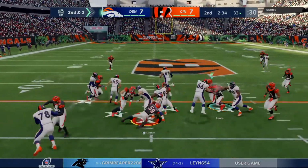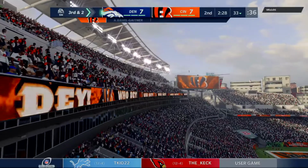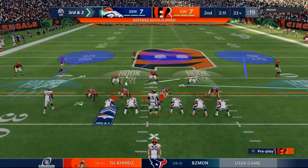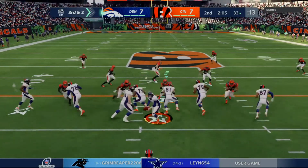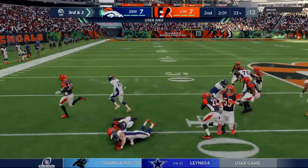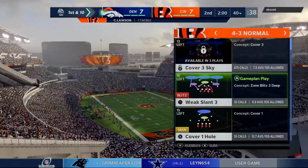On 2nd down now, it's Lindsey, and he stopped immediately there. He got maybe a half yard at most, but officially they'll be left with a 3rd and 2. They'll try and run for it with Lindsey. And he is going to have the first down, and that is going to take us to the 2-minute warning.